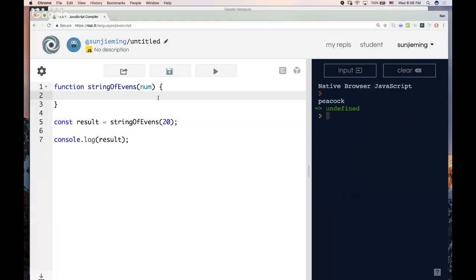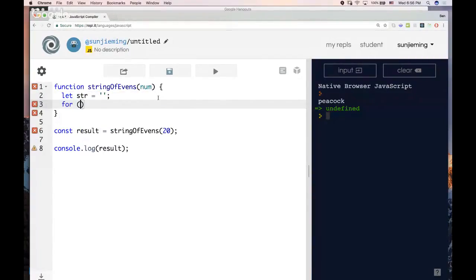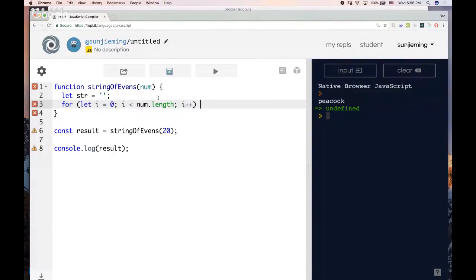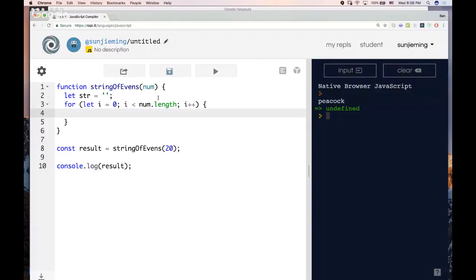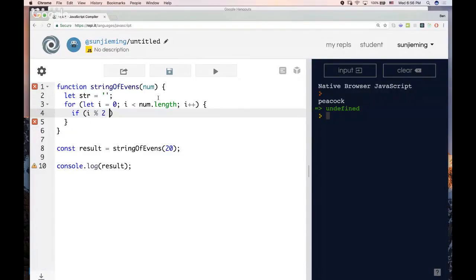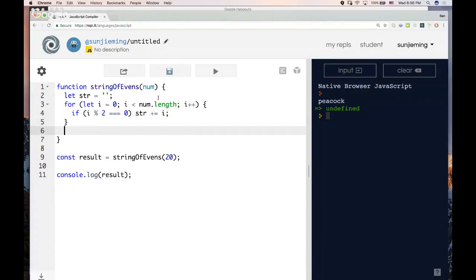So what we're going to do, again, a couple different ways we can do this, but I'll just say let str be equal to an empty string, and for let i get 0, i less than num.length, i plus plus. All right, then we're going to say if i modulo 2 equals 0, then str plus equals i, and return str. You might need to start at 0. 0 is even, but I think that should, no, 0 modulo 2 equals 0. Yeah, that should equal 0. So yeah, that's equal to 0.